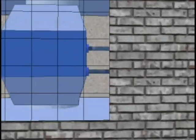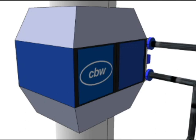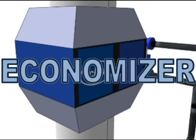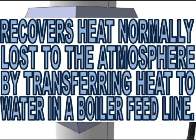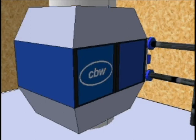At the north end of the building is the economizer itself. The economizer recovers heat normally lost to the atmosphere by transferring it to the water in a boiler feed line. And this concludes our look at the Flue Gas Heat Recovery and SCADA Project.